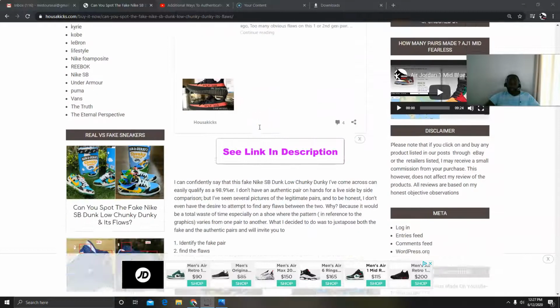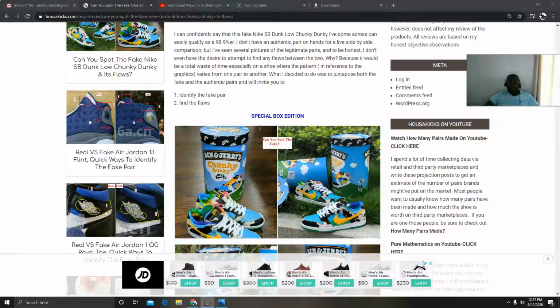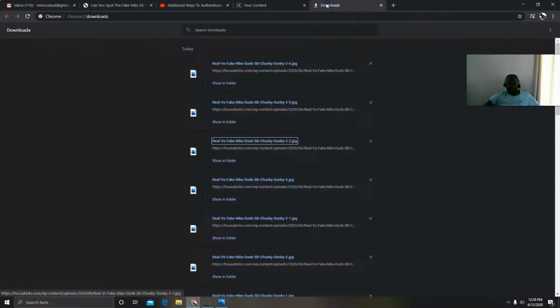It's incredible. Now I came across this fake Nike Dunk SB Chunky Dunky. I put both pictures together. I'm not going to tell you which one is fake and which one is real. I'm going to juxtapose the pictures, both the fake and the authentic, and let you decide based on the pictures I show you. You can comment on YouTube and let me know which one you think is fake. So now let's go into the pictures.